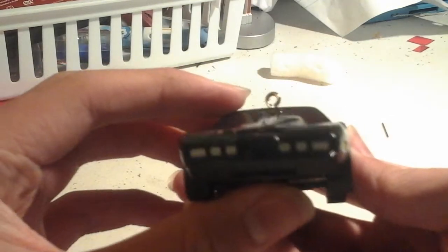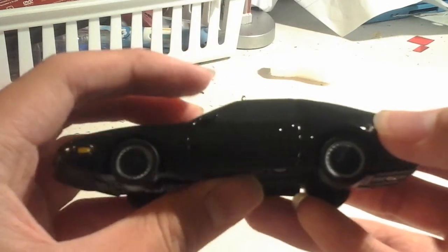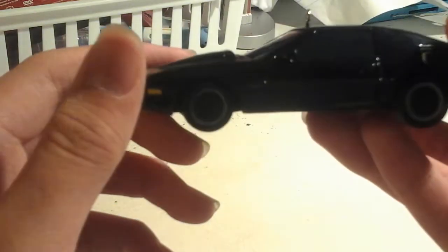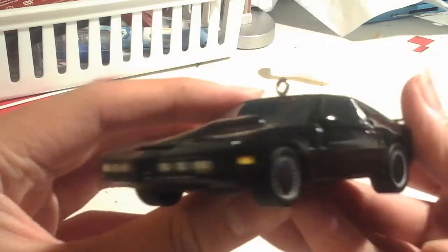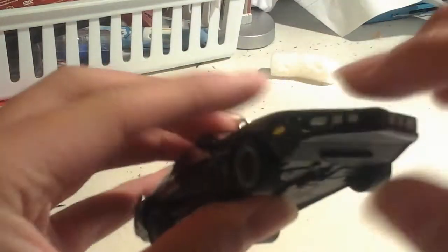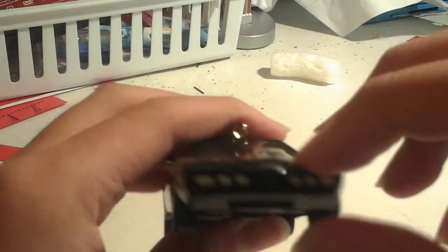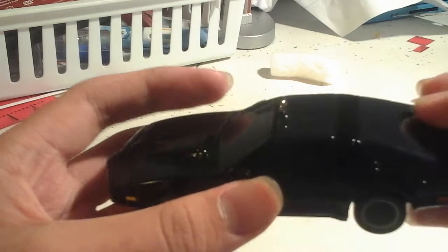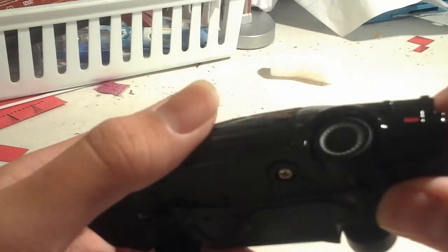All the positives about this, the things I like about KITT, is that I like the body sculpt, the way he looks. What I like about it is that when you press the button, his light turns on, so it goes back and forth, left and right, and the sculpt's pretty good.